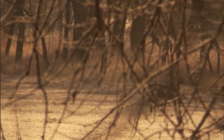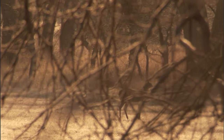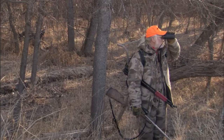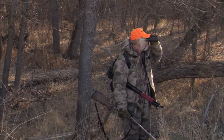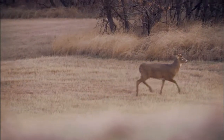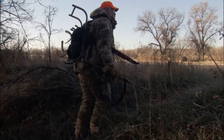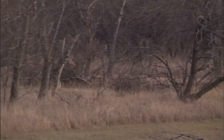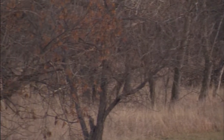These deer are used to cold weather. I mean, it was 16, 18 degrees every morning, but interestingly, I didn't see a whole lot of deer movement generally until about 8:30. Once it started warming up a little bit, that's when those deer started moving. Hadn't even really set up, and I watched it real nice, what looked like maybe a typical 10, typical 12 chasing the doe.